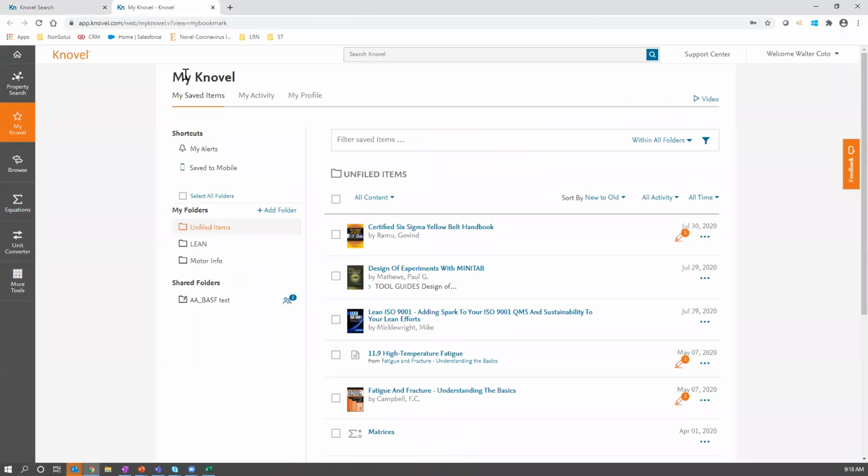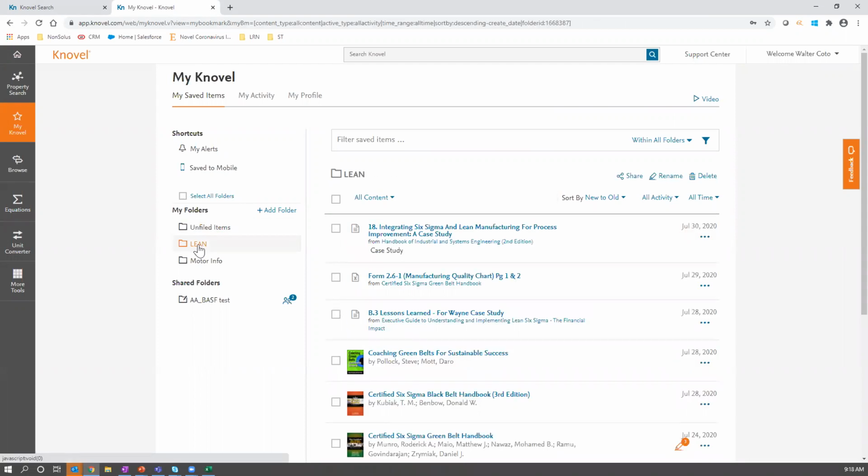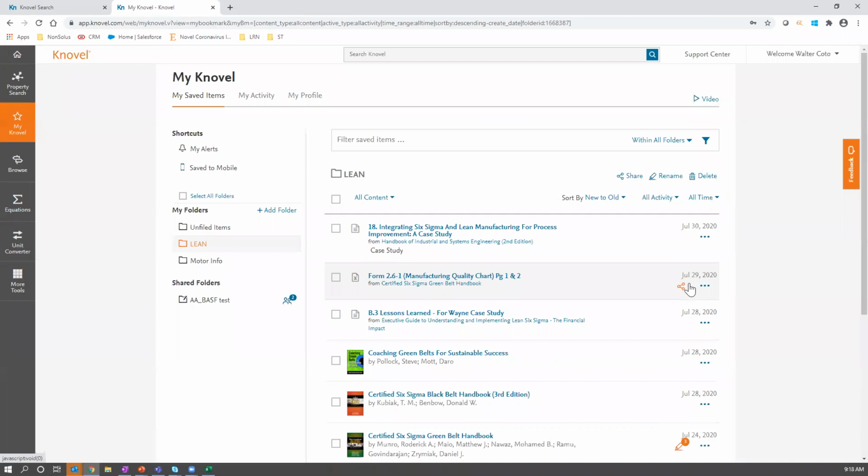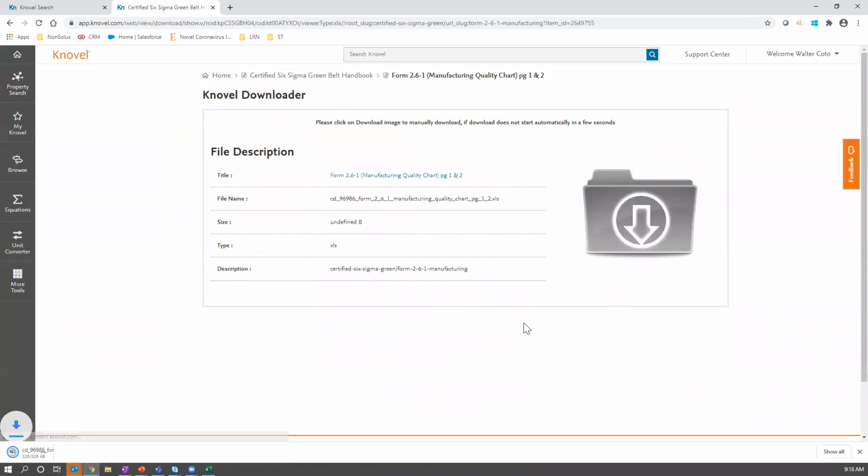And for those of you who are not familiar with Knovel, My Knovel is just when you sign up to Knovel, you're able to create your profile here, and you can use the folders to save information, come back to that information at a later date. So here you see some of the notes that I had taken in the past. You have some case studies that I looked at, but I also have the worksheets available here.